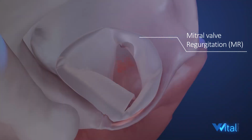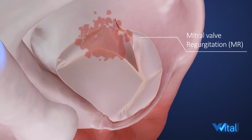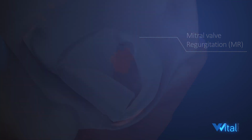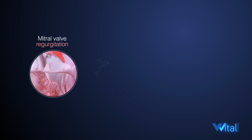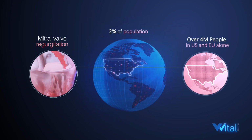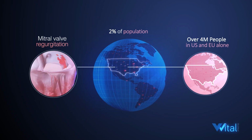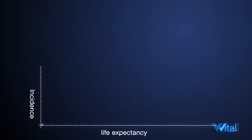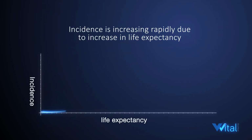Mitral valve regurgitation is the most common valvular heart disease, which may lead to life-threatening complications such as heart failure. To date, mitral valve regurgitation occurs in about 2% of the population. In the US and EU alone, over 4 million people suffer from moderate to severe MR. Incidence is increasing rapidly due to increase in life expectancy.